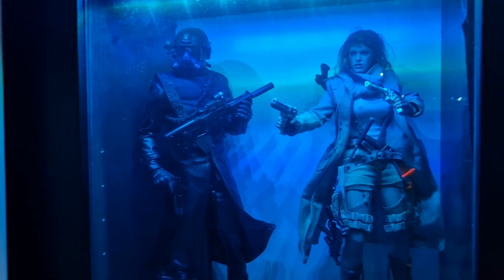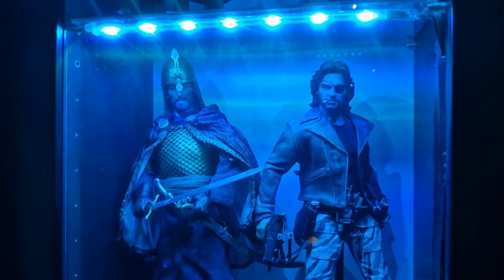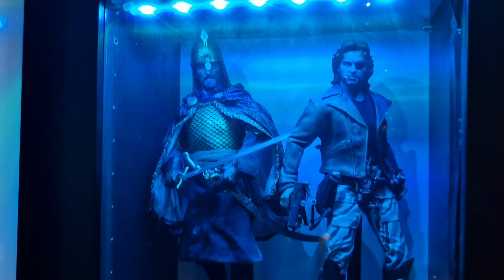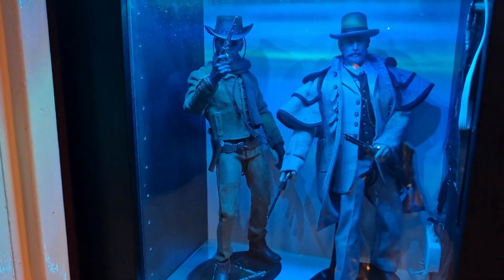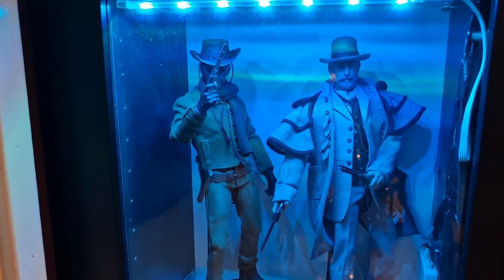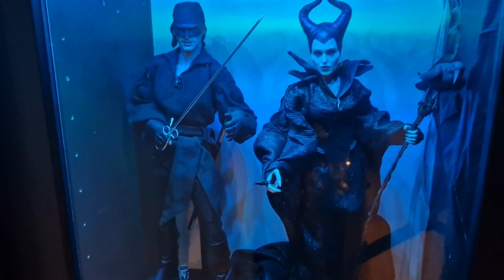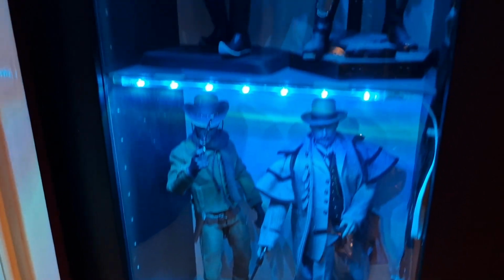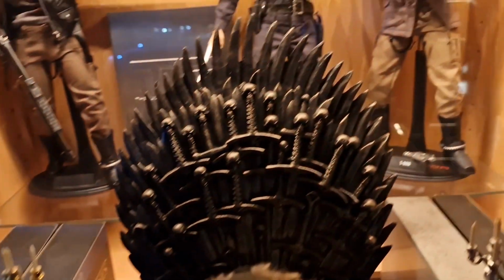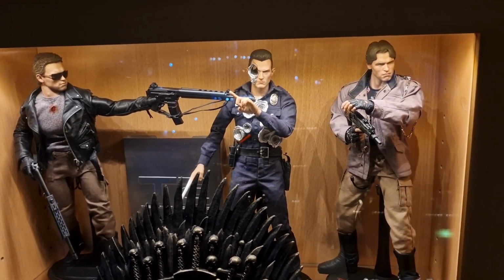So that is obviously from Resident Evil. And then you've got Snake Plissken. And obviously Saladin from Kingdom of Heaven films. Absolutely stunning figure. Django Unchained. And the Princess Bride Westley and Inigo Montoya. Brilliant. And then you got a bit of a Terminator. All the Hot Toys ones.